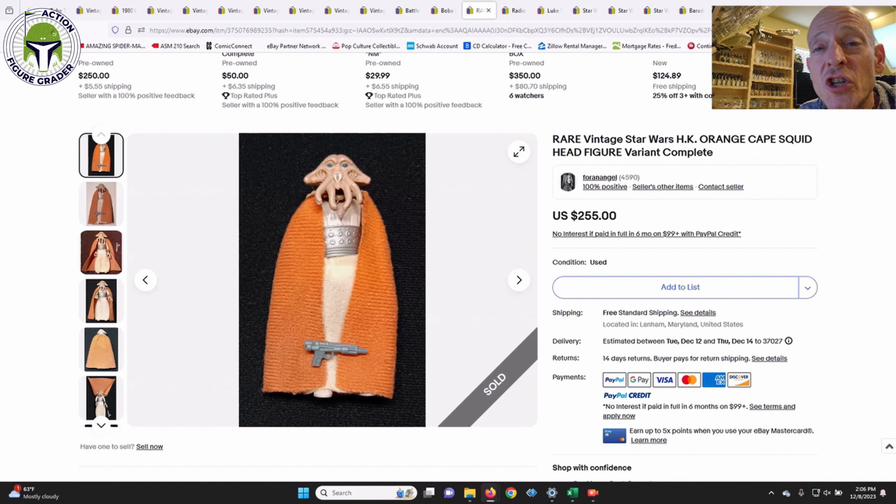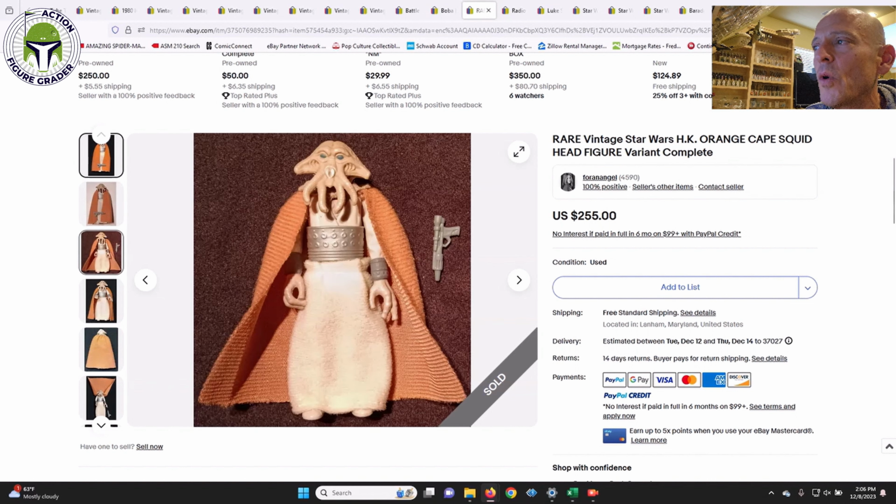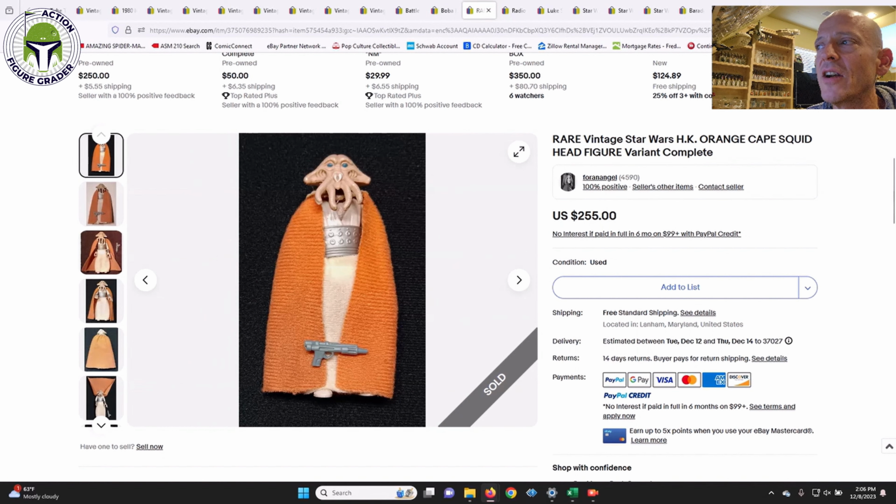So it sold for $255. Again, I'm not saying that that's an unfair price. I'm just saying keep in mind what you're buying there really is a degraded brown cape squid head. And if you sent one of these into the graders, they always grade it 75 every time. I've seen them graded before. They're not going to label it as orange cape. They're just going to label it as a standard Hong Kong squid head, and it always gets a 75.